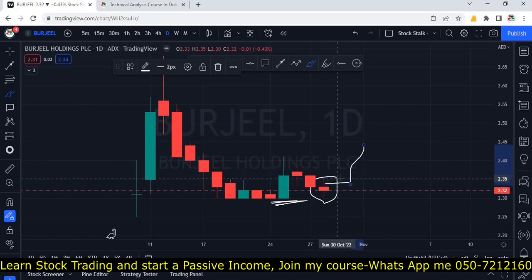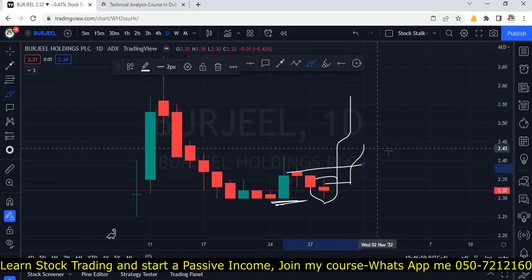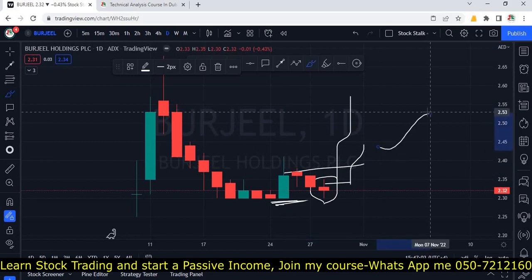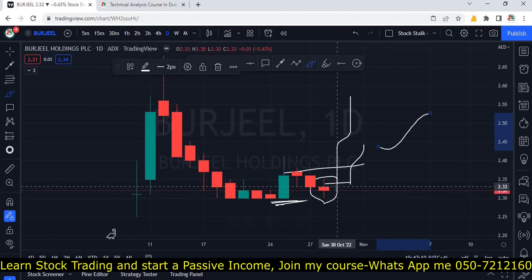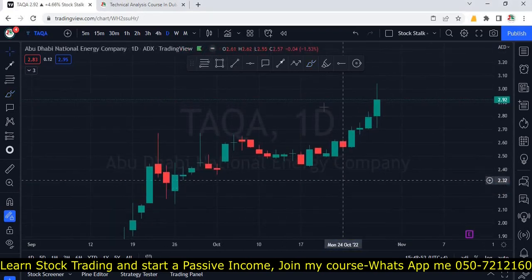As I mentioned in my previous analysis, we do not want to exit early. We want to ride this trend. So once it crosses 2.37, definitely this is ready to go higher. But for now, it's a bit under pressure. If you have still not entered and if you are planning to enter, let it cross 2.36 and then you can plan your trades.